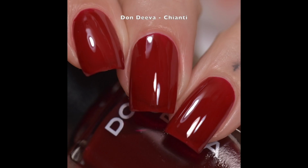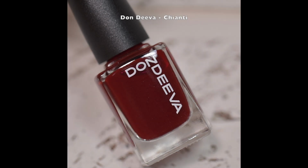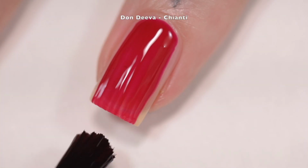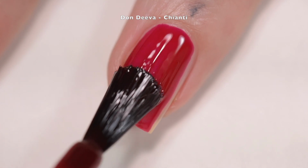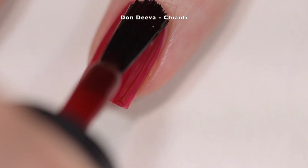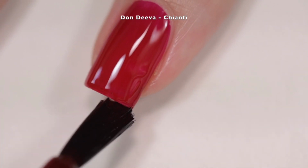Up next, we have Chianti. I hope I'm saying that right. And it is a beautiful, classy, deep, burnt red. This had a spectacular formula. It went on very smoothly, very evenly. Deeva's creams are just so buttery smooth.